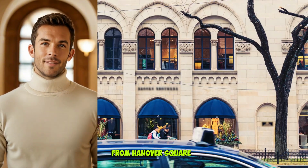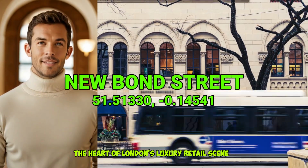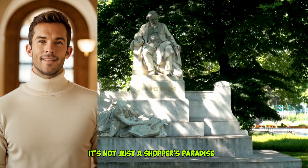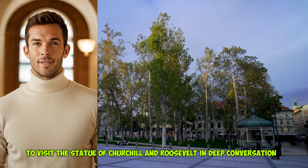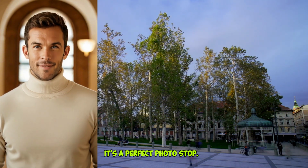From Hanover Square, stroll west along Brook Street, until you reach New Bond Street, the heart of London's luxury retail scene. It's not just a shopper's paradise. The street is lined with art galleries and historic buildings too. Make a detour walking south along New Bond Street to visit the statue of Churchill and Roosevelt on a bench in deep conversation. It's a perfect photo stop.